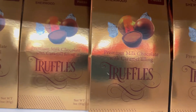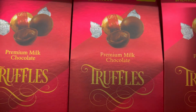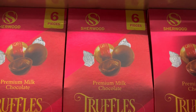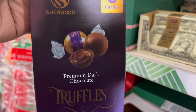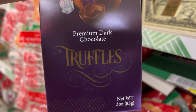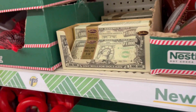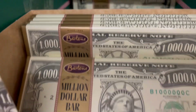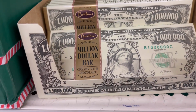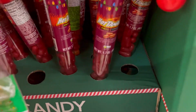Milk chocolate. They got a dark chocolate, y'all. The milk chocolate truffles, there's six in there. $1.25. Where's that dark chocolate? There you go. Because I know last year they had one and I got it. It was okay. Nothing like some good chocolate, especially dark chocolate. I love dark chocolate. Not the million-dollar bars. I wonder how that chocolate tastes, though. It's cute. Stocking stuffer.